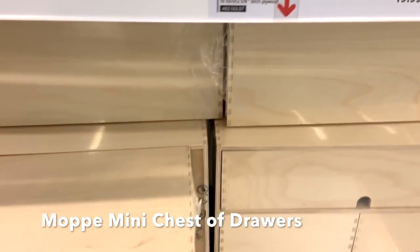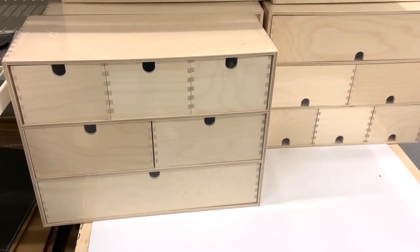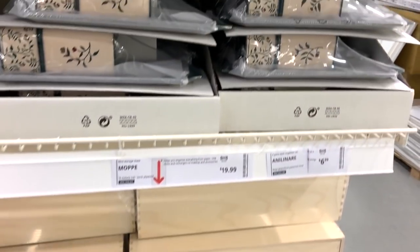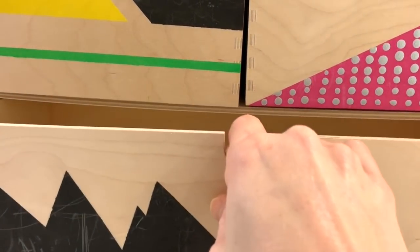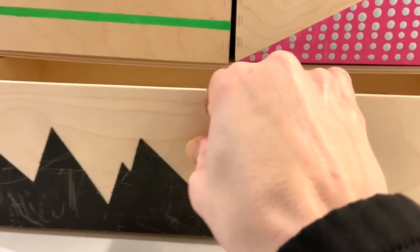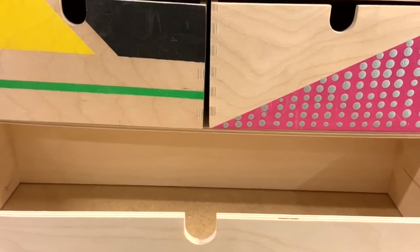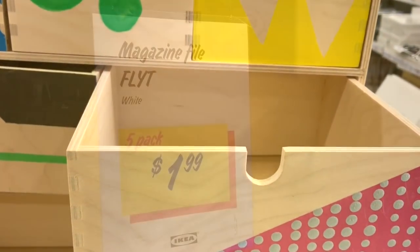One of my favorite desk organization pieces is this Mope mini storage chest, and I love the durability of it and that it is completely customizable. You can paint it. They have one example here of some abstract art they have done on their display piece, but it is a lot of fun to use and to work with, and I like that it can really be customized to go with your space.